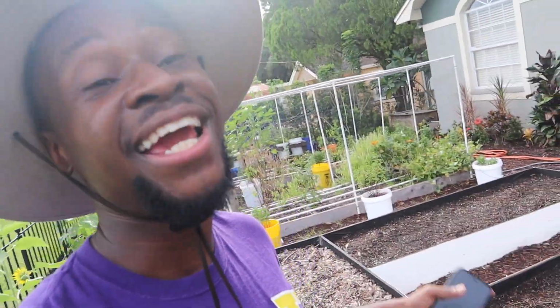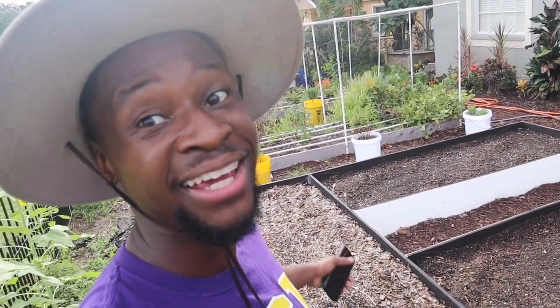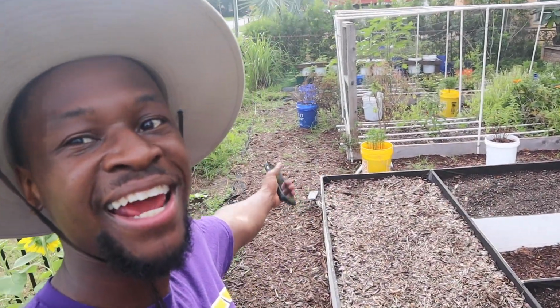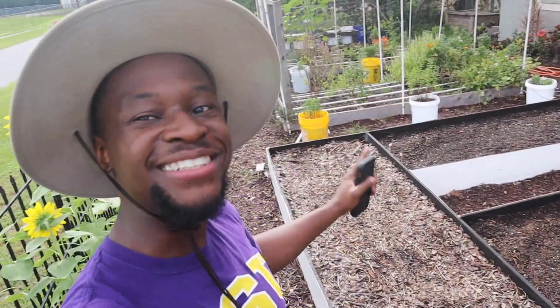I'm a city boy at heart, okay? I went to LSU for college, and then I went back to the city of Atlanta, and then I came out to Tampa, still living in the city. However, at the end of the day, this was in my heart. And therefore, this is what you see, and it all started with one seed, okay? One seed, one plant, one harvest, and man, I am excited, so excited that I'm doing this video for us all, and excited because there is so much more that we will get to grow together, okay?